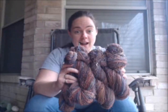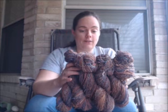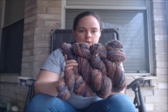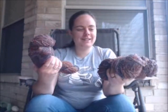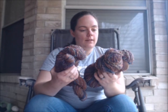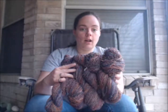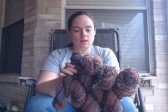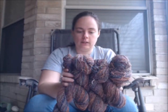So this is 595 grams, and 3 yards short of 1900 yards, so 1,897 yards, which works out to be about 320 yards per 100 grams, so sport weight. Yay! I got what I intended! So, not too crazy there. It's just interesting to see it plied, actually. So it is going to knit up pretty stripy, because there are just bands of color in this guy.